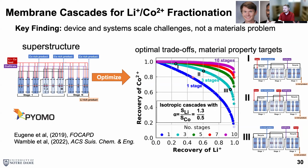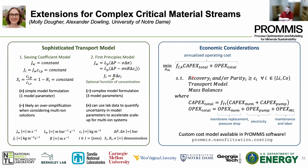this work, which has been published, and is building on it in 3 directions in this past year. So the first has been my student, Molly, who's focused on really extending these models. So capturing more sophisticated transport, connecting these models more directly with the automated experiments, and really helping understand what model complexity is needed to accurately capture the physics of the system while being computationally tractable. We're also building these models into the PrOMMiS ecosystem, including rigorous costing, so we can move from having trade-offs between recoveries to actually understanding how material properties impact things like process economics or waste.